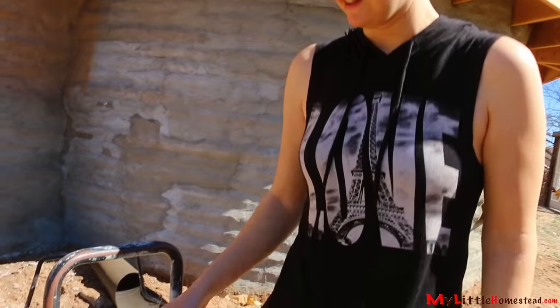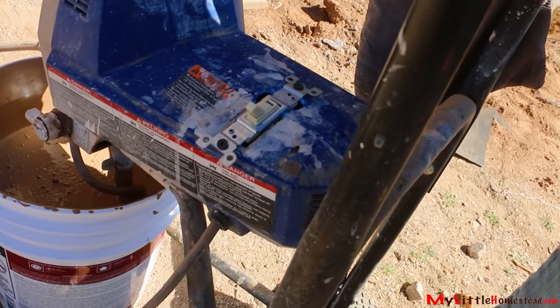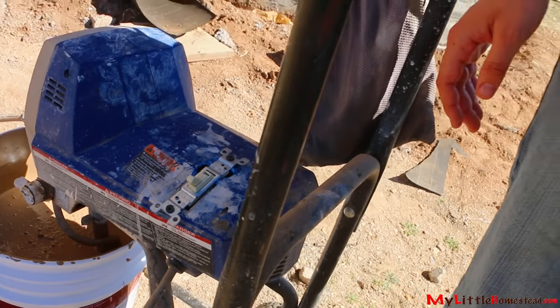I just want to show you this light switch. This light switch proves my little homestead was a part. This is our signature move. We always put a light switch on electronics. Anything we can't get to turn on, it gets a light switch.